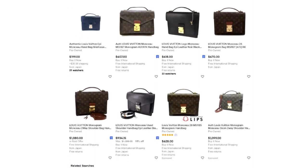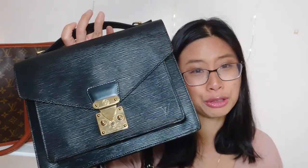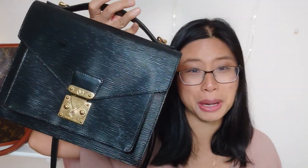So let's compare the two side by side. So here are the dimensions. So the Monceau is a bit longer and taller, but they're about the same width. The top handle is a bit taller on the Monceau, so if you have a small wrist, you can slip your hand through, whereas that's impossible with the Pochette Metis. The strap also appears to be a bit longer with the Monceau, and they both have the same S-lock clasp, but the one on the Monceau is more functional because it can be used with a key and the clasp is bigger. So the theory is that the Monceau was the original inspiration behind the design of the Pochette Metis.